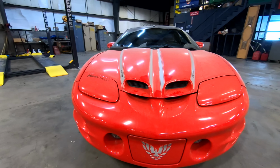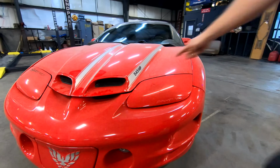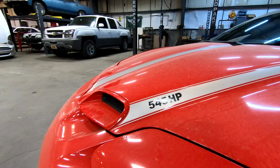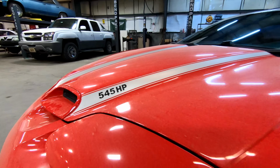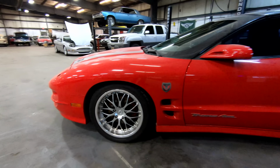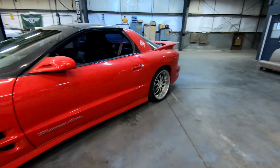Here's our iconic Firebird with the snarl nose on the front. It does say 545 horsepower. I imagine it has that much power. I can't verify that, but it sure sounds like it. This has HP design wheels on it, and they are staggered. You can see there's a little bit of difference in size between the front and rear.